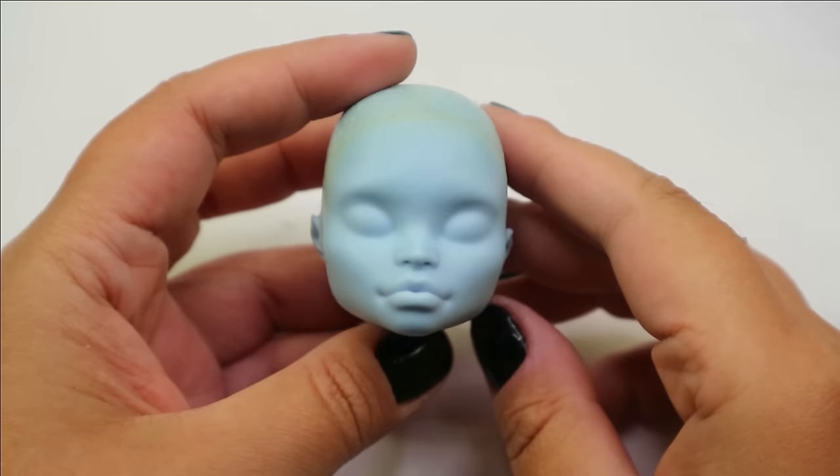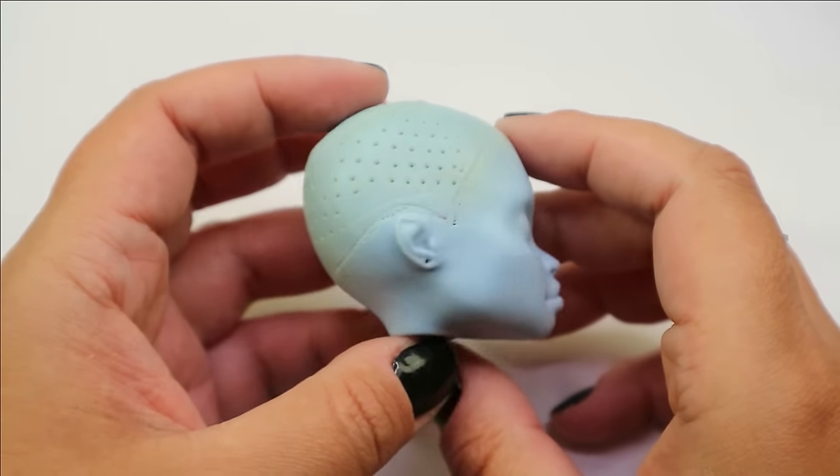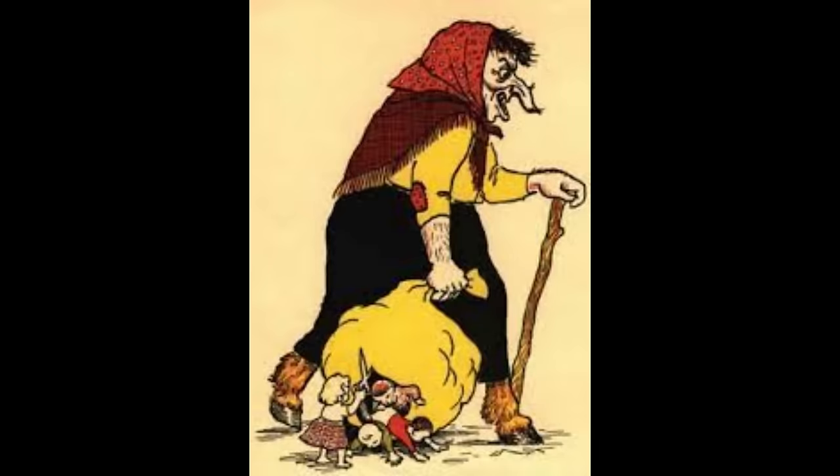Okay, the canvas is clean and now I can start all the facial modifications because I want this doll to look like a super scary old witch. This is how she looks in books and on the streets of Icelandic cities.